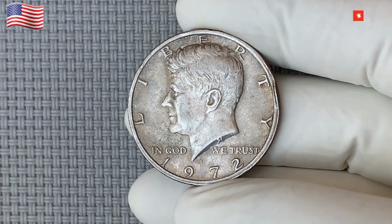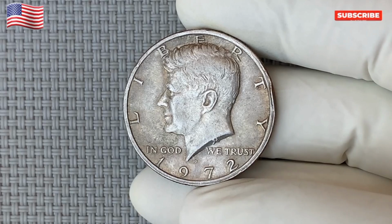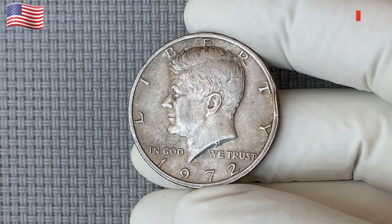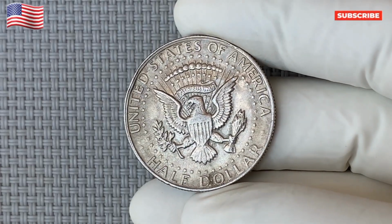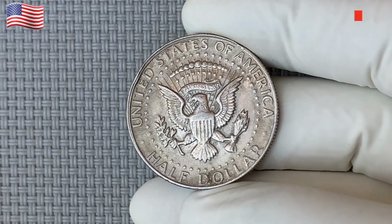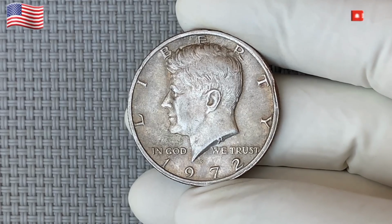Another factor that can make your 1972 Kennedy half-dollar especially valuable is the presence of any rare minting errors. Minting errors are highly coveted in the coin collecting world. If your 1972 half-dollar has any unique errors, such as a double strike, a die crack, or an off-center strike, it could be worth a lot more than you'd expect. These types of errors are produced during the minting process, when the dies or the striking mechanisms malfunction, and they result in a coin that's unlike any other. A coin with such an error is a true one-of-a-kind piece that can be very valuable to the right collector.